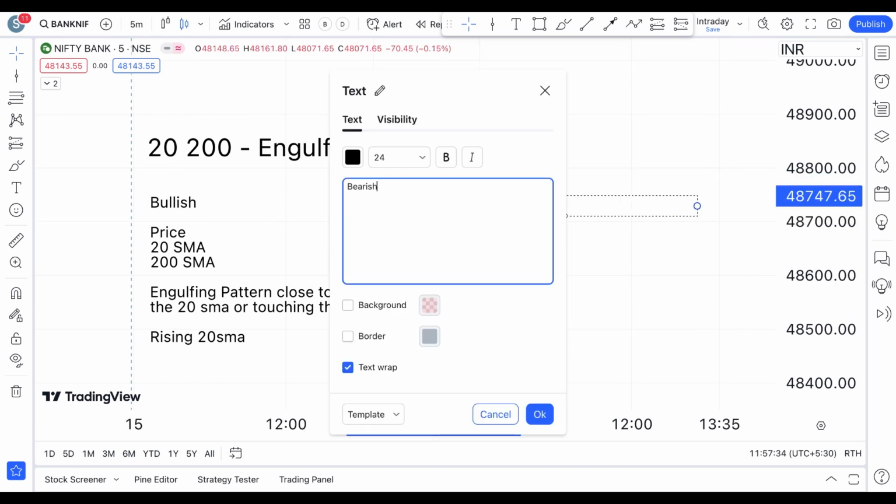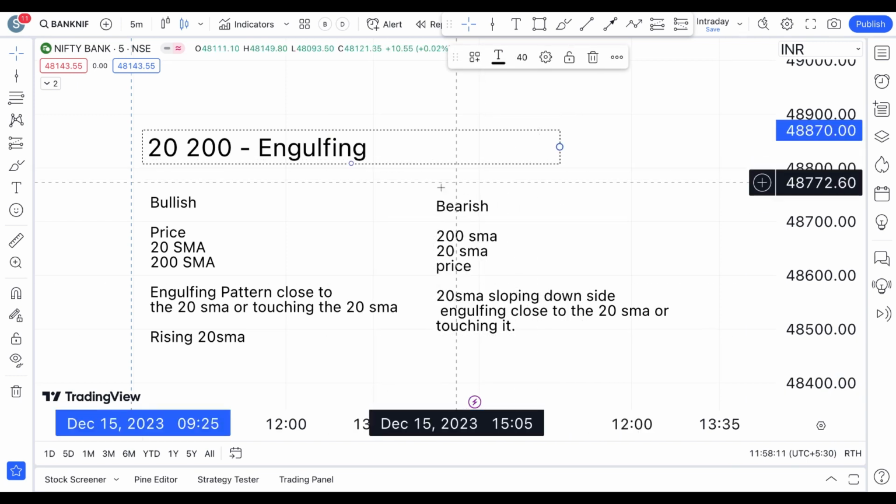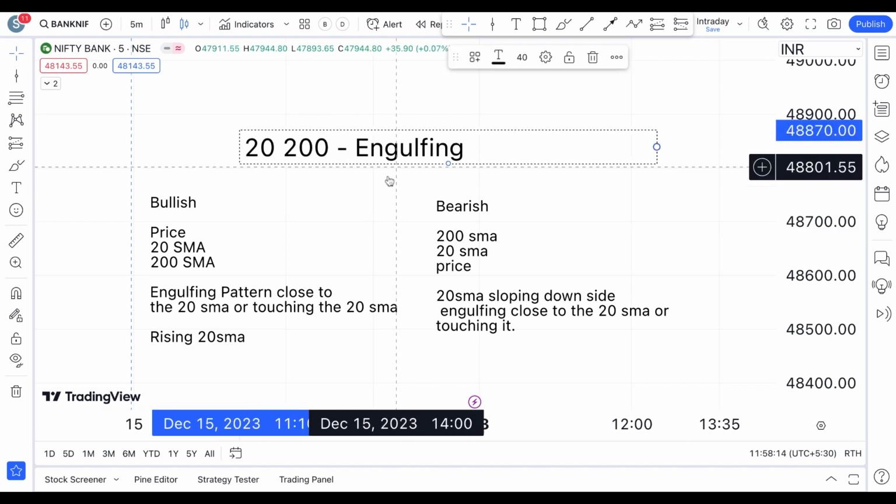Now you are looking at a bearish setup, which means that first you need to see the 200 SMA, and then the 20 SMA, and then the prices, and better if you have the 20 SMA sloping downside. And now you should have an engulfing candle close to the 20 SMA, or touching it. That's it. No more confusion. No big deal.